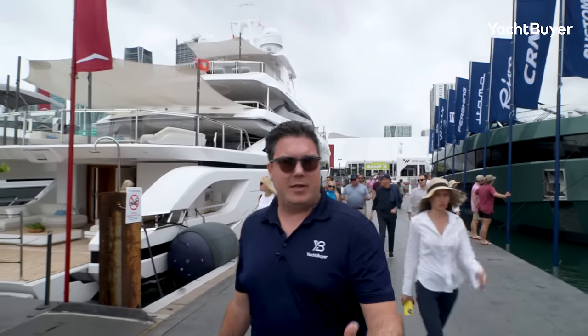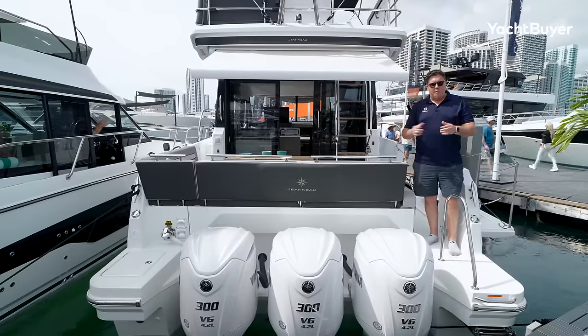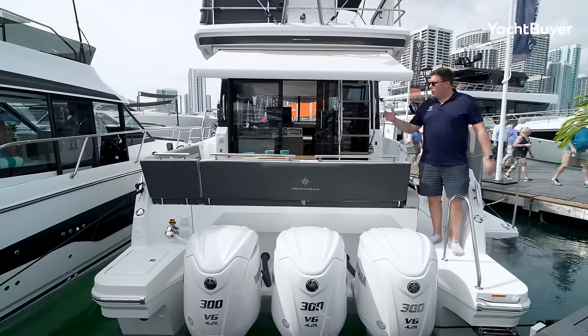So as a European, you get to see something a bit different for the Americans. This might all feel a bit more familiar, but hopefully we can find a really good selection of stuff all within that $1 million budget. If you want a flybridge boat for your $1 million budget, well, look no further than this.